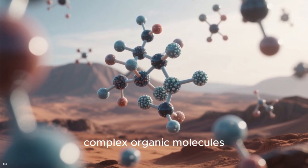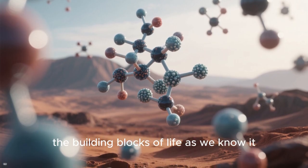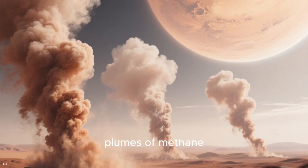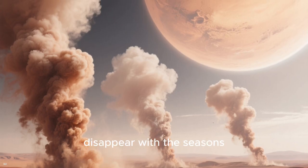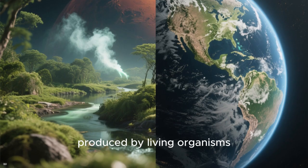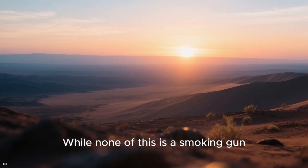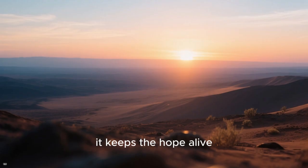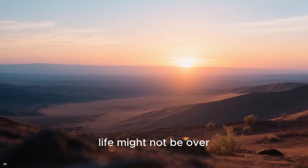They've discovered complex organic molecules, the building blocks of life as we know it. They've detected mysterious plumes of methane gas that seem to appear and disappear with the seasons. On Earth, most methane is produced by living organisms. Could the same be true for Mars? While none of this is a smoking gun, it keeps the hope alive. It tells us the story of Martian life might not be over.